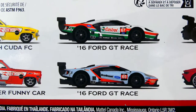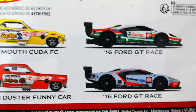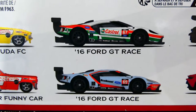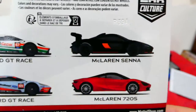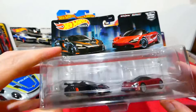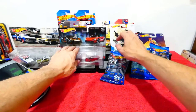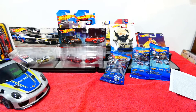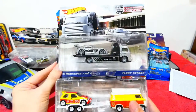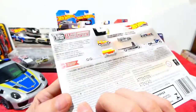And then we have the Ford GT race pack. Oh man, this is absolutely awesome. I do quite like the Ford GT, and the Ford GT race is just a top of the line version of it. And there is the McLaren pack as well. So yeah, wish me luck on finding those other cars. That'd be absolutely awesome to find them. Try and put those into a position where they can be seen. We did find some Team Transports. Found these two packs of Team Transports. Well, we found all three that are on the back here.